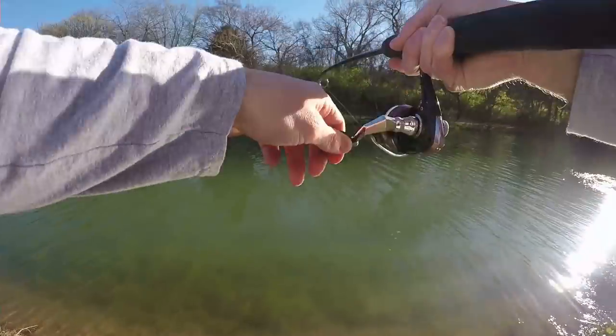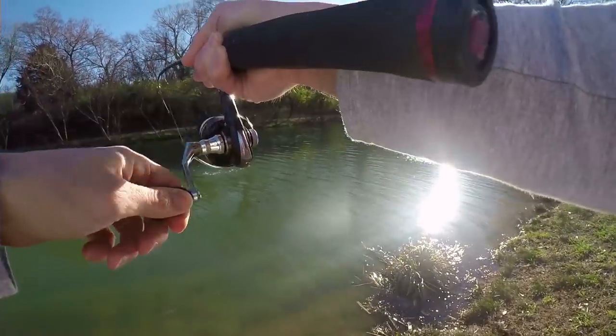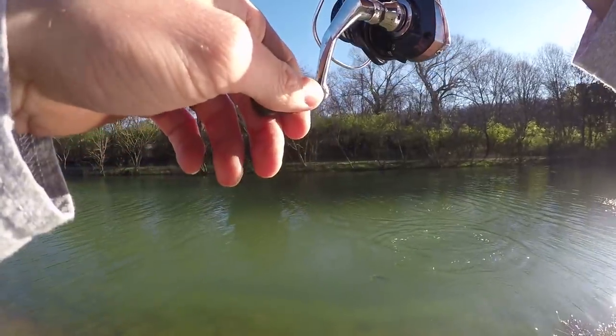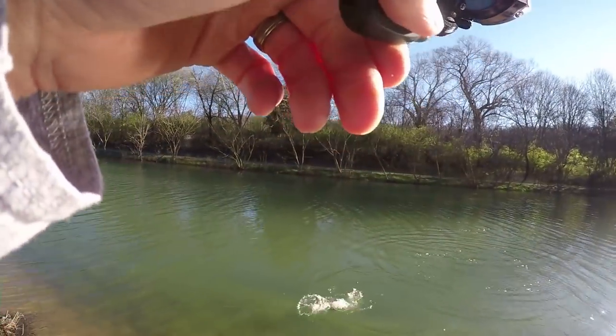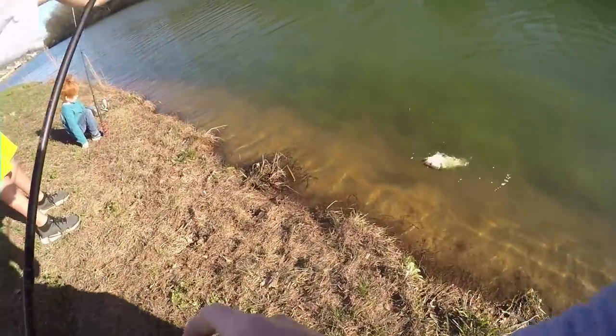Fish on. Oh, let go of it. Oh, he's on. He's here. It's a bass. Yep, there we go. That's a nice fish. It's a little one, but. No, not on this one. Look. I don't know how hooked he is, but.